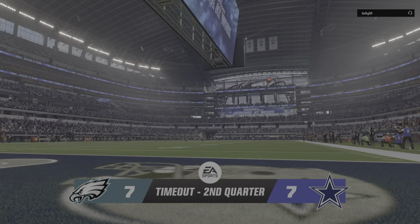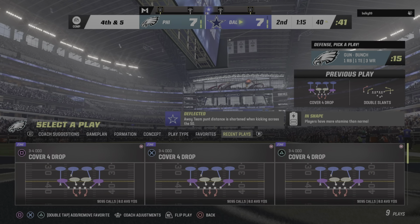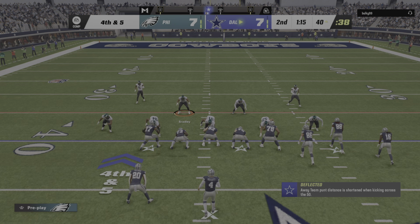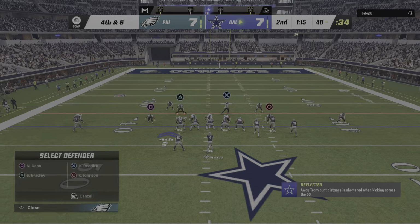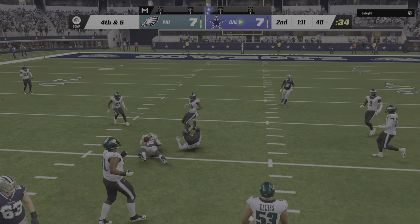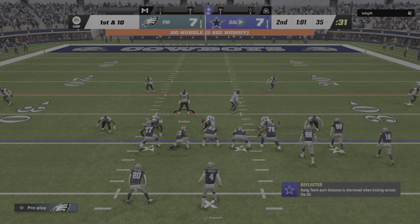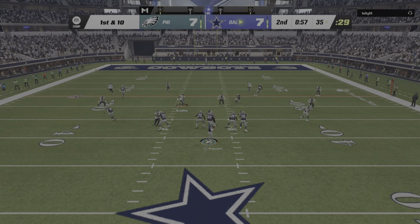The Eagles are going to take the first of their timeouts as they'll head to the sideline and talk over what to do next. Fourth down, Prescott. He finds his target. It's Schultz. And he is going to have the Cowboys first down as they manage to convert. And that'll keep the drive alive.